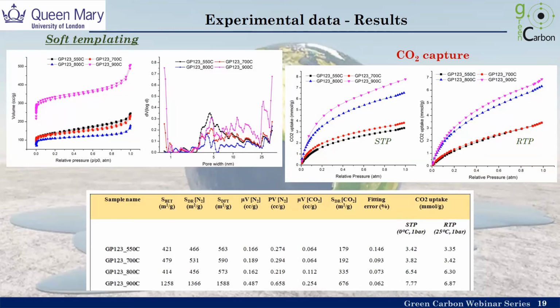This means that we managed to improve the CO2 uptake from 3 millimoles up to 7 millimoles in standard conditions of temperature and pressure, and up to 6 millimoles in normal conditions at room temperature and 1 bar. This improvement is because different studies reported that by increasing the carbonization temperature, the carbon structure is going to be oxidized, and then we are going to end up with more micropores.